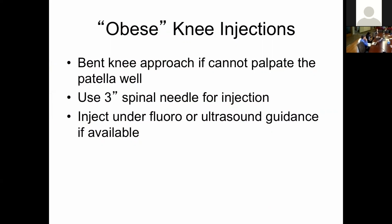That's why sometimes you guys will see hip injections scheduled in the OR, because sometimes patients tend to lie about their weight until they're seen, and Dr. Zhang or Dr. O'Neill says, you can't do it in office. So then we often use fluoro, like on the hand side, there's a fluoroscopy machine.